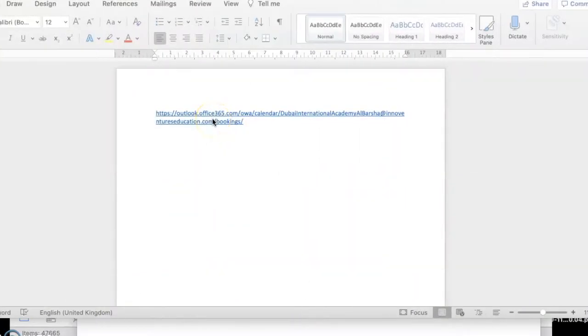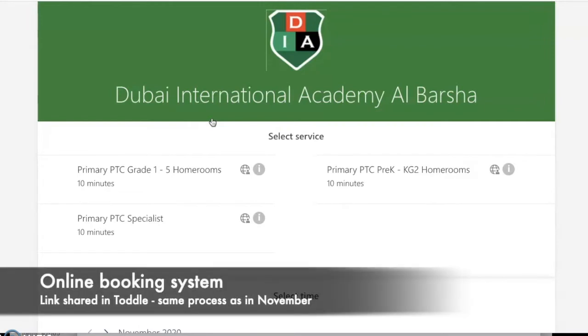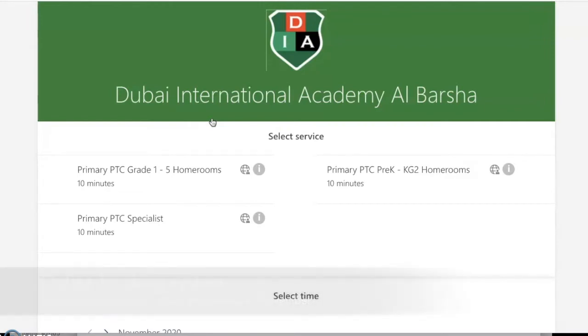Parents, I just want to take you through a quick guide to booking your upcoming PTCs. You'll be receiving a link like this in Toddle. Once you click on it, it will open up to this page. This is a new online booking system that we are giving a go. It seemed to have worked successfully for us in the secondary school two weeks ago.